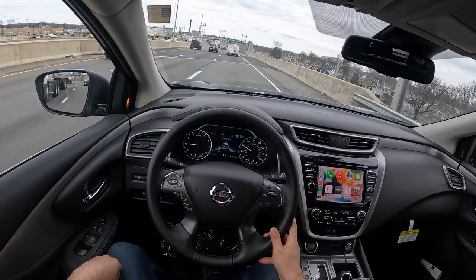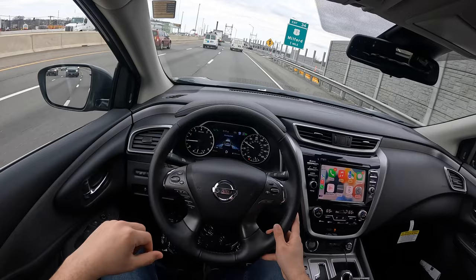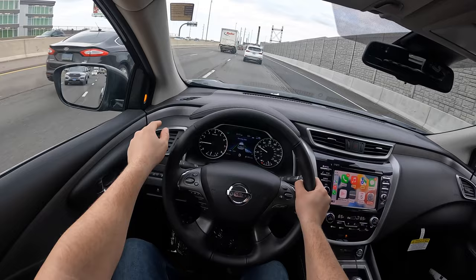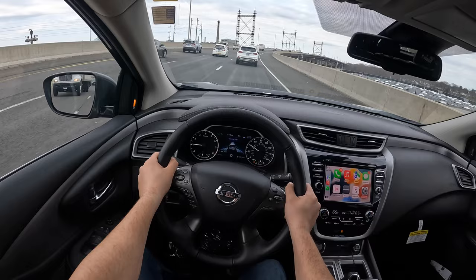I tried Nissan safety features, their lane keeping assist, adaptive cruise control. Very good system, nice and good overall. It's not jerky, it's very smooth, so I really like that. And as you guys see, when you turn on the turn signal indicators, the lights activate and it does give me basically a message in that 7-inch screen and it makes a sound.